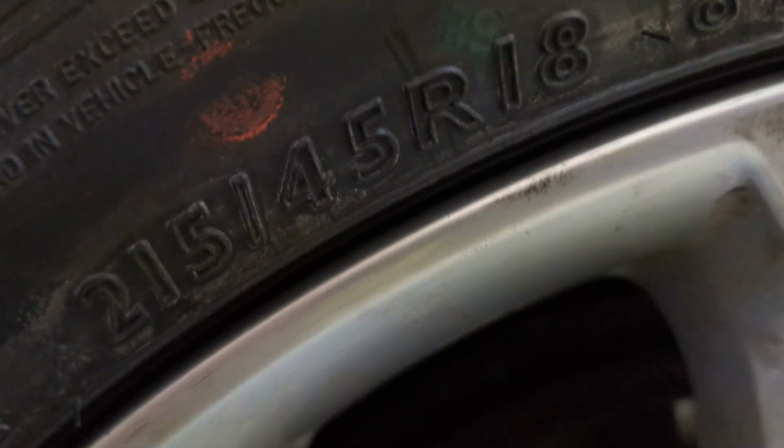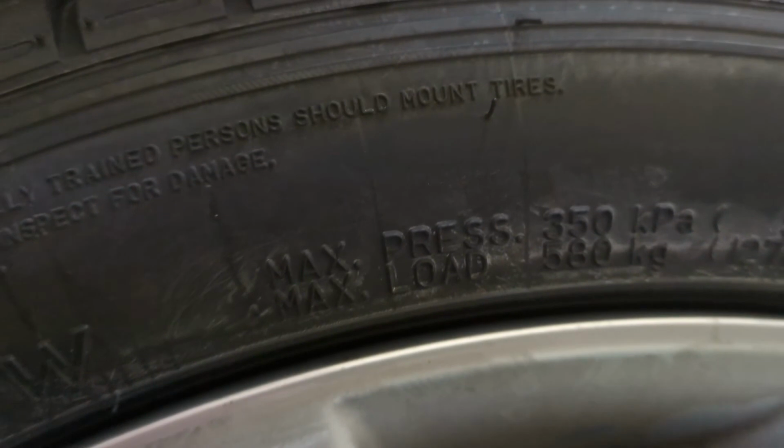Again, here's the size of the tire, 215/45R18, and they have an 89W, that's the speed rating. There's your tire pressures. 51 pounds is the maximum. We keep them at 35, 36.